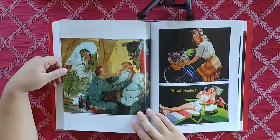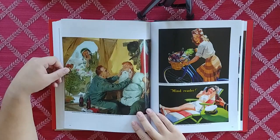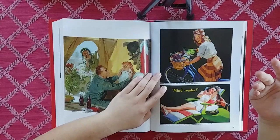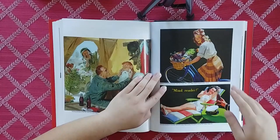Wow. Bro, look at this painting. Look at this painting, dude. A wholesome American girl with some ice cold Coca-Colas, dude. What more do you want, dude? Is there really anything else better in life, dude, than these two combos, dude? Right, here you go, dude.